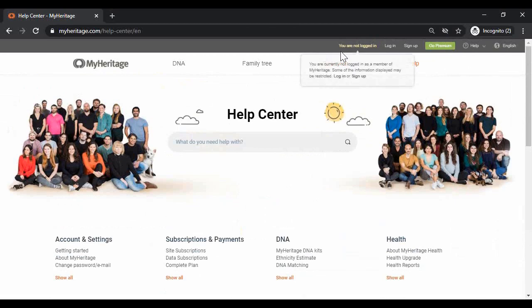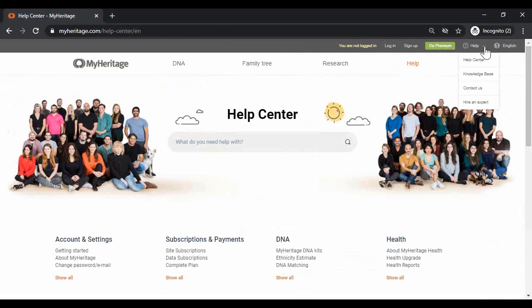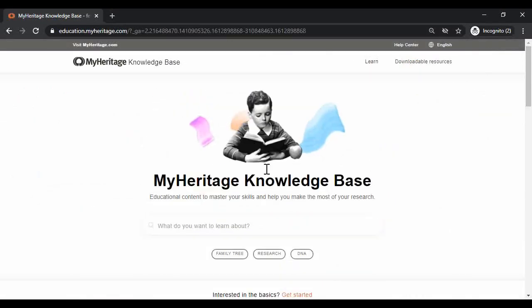From here, you will see that the top changes a little bit compared to the knowledge base. The knowledge base doesn't have this upper menu here, but this is the same menu that you will see on your own website. And what I wanted to point out here is that under help, you will see this arrow going down, and this will take you to the help center or to the knowledge base. So even if you are on your website and you are logged in and you see everything that MyHeritage offers you, you can always go back to the knowledge base and learn more about MyHeritage and about genealogy here.